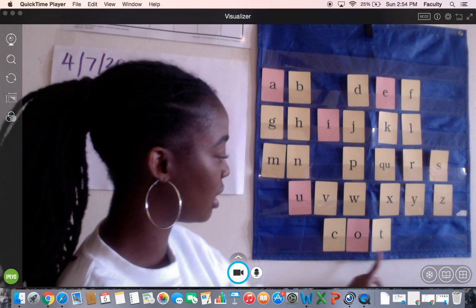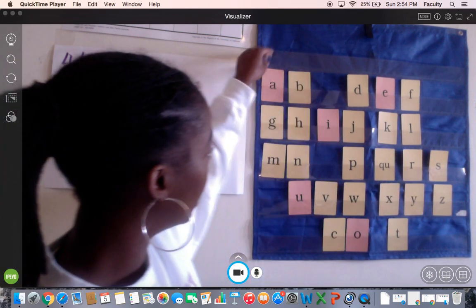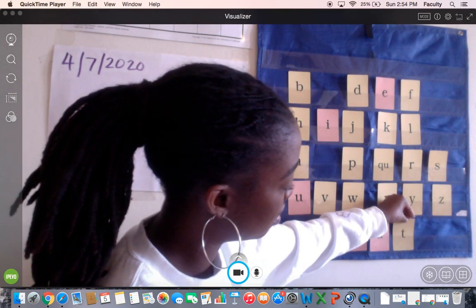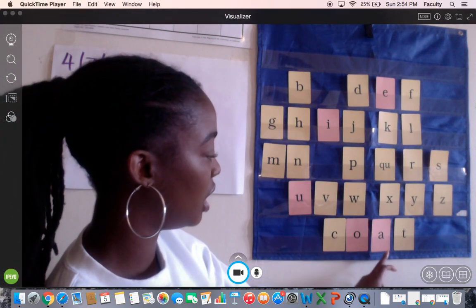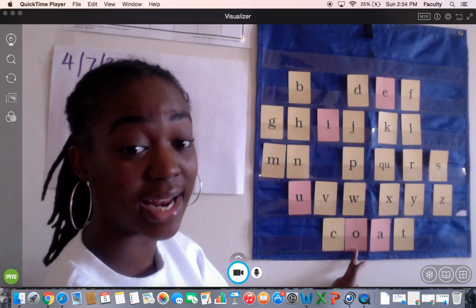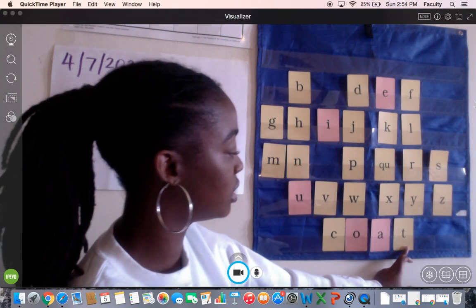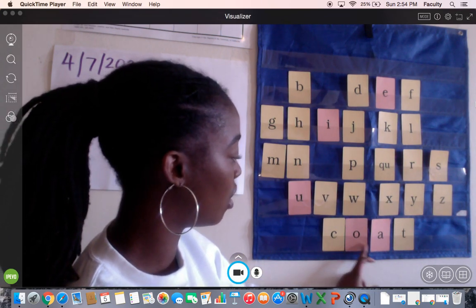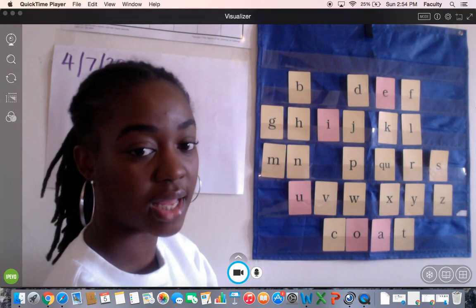K-a-t, cot. Now what if I move this over and I put another vowel in here? Remember, if there's another vowel in the word, the first vowel says its name. So we have k, o, t, coat. K, o, t, coat. You see that?